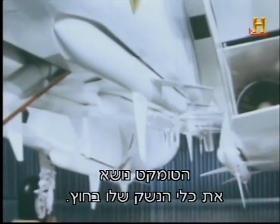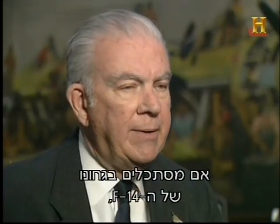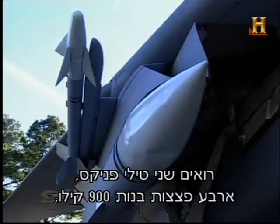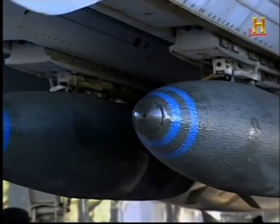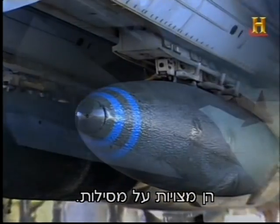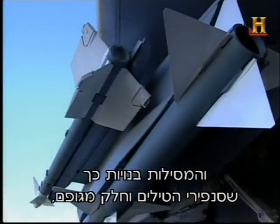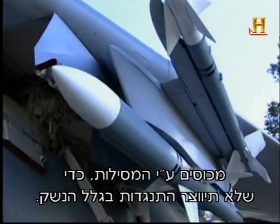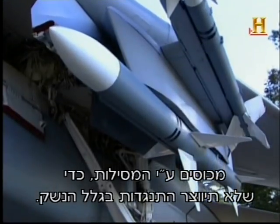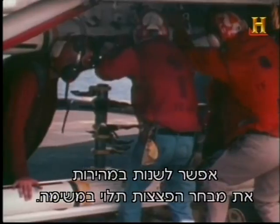The Tomcat carried its weapons externally. It's what we call the pallet concept. And if you look at the bottom of the F-14 airplane, you'll see the 2 Phoenix missiles or 2 2,000-pound bombs. They're located on rails, and the rails are contoured such that the fins of the missiles and part of the missile is covered by the rails, which cuts the aerodynamic drag of the weapons. Weapons crews could change the pallets quickly depending on the mission.